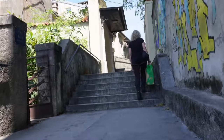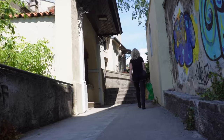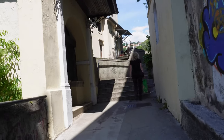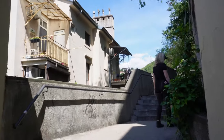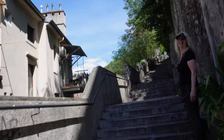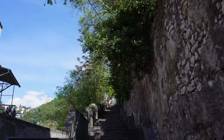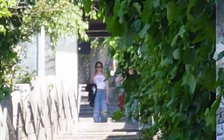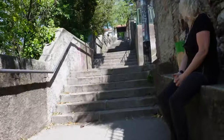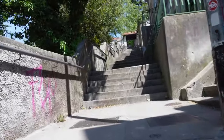And then, when you think you're done, which is about two stairs from now, and it turns out you're not even halfway. Let me zoom in for a bit. Oh my God. Okay. This was definitely more fun going down. I think I'm halfway.